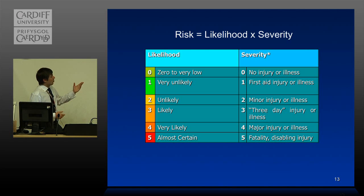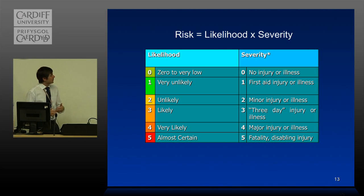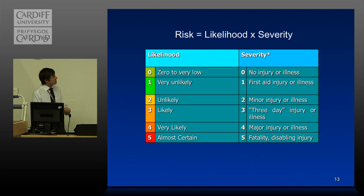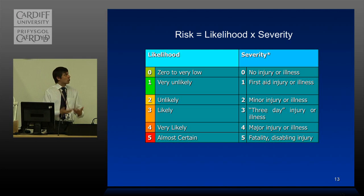So, but if you've got something that's almost certain to happen and it's causing a fatality, then that's in the category of we haven't got any control over it. Okay, so anything that exceeds a value of between 6 and 9, then we need to put even more control measures in place in order to carry out that work activity. Now, again, please refer to your supervisor and your local safety officers to guide you through anything you may be unsure of in terms of the risk assessments in place.